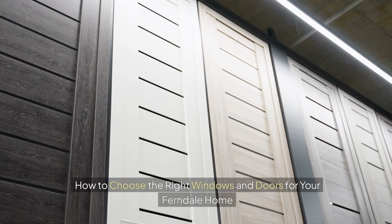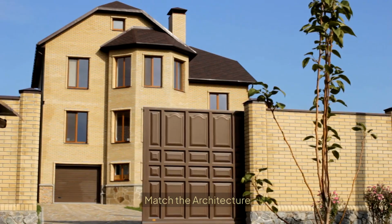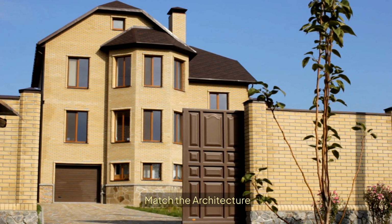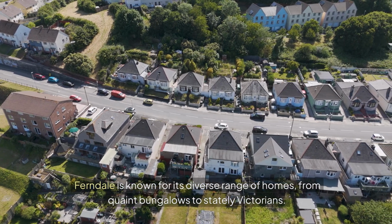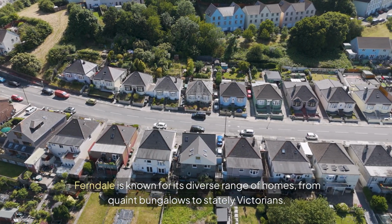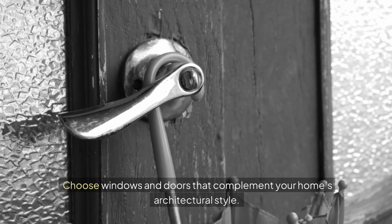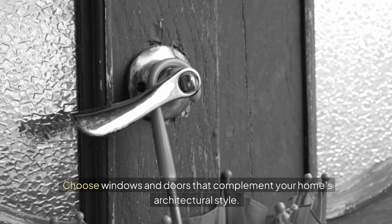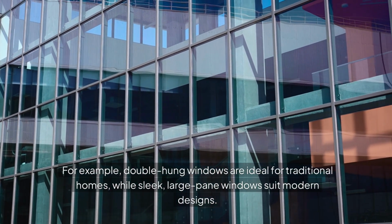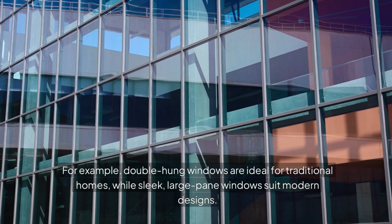How to choose the right windows and doors for your Ferndale home. Match the architecture. Ferndale is known for its diverse range of homes, from quaint bungalows to stately Victorians. Choose windows and doors that complement your home's architectural style. For example, double-hung windows are ideal for traditional homes, while sleek, large-pane windows suit modern designs.